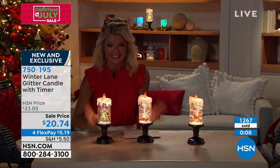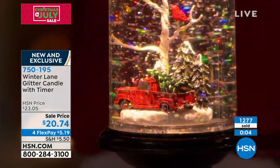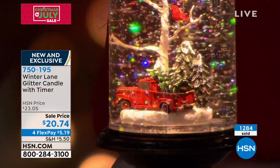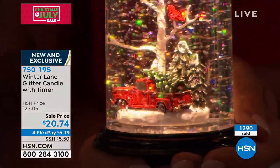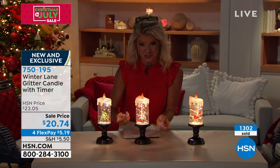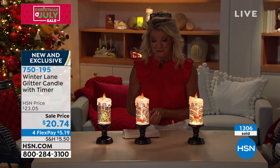You can see how clear this is because it looks super clear, and we're in a dark studio. It is the clearest of all the snow globes that I've ever seen from Winter Lane. It's absolutely beautiful, and I love that idea that this can even be a little light when needed. You just have a little switch at the bottom, so it's a nice, bright, beautiful light at the same time. Nice night light for sure.